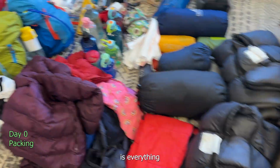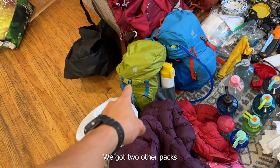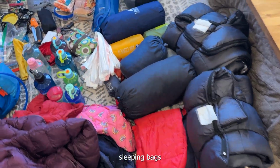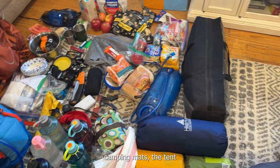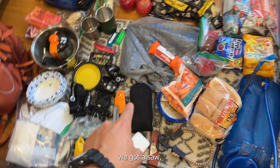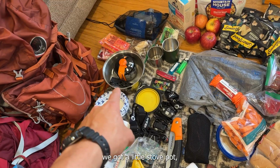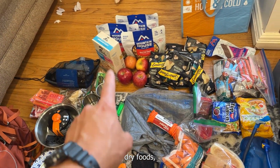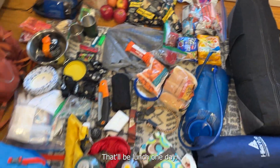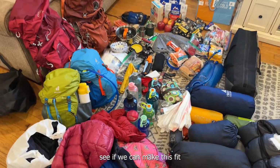Okay, so here's everything for a family of 7. We got the 2, I think these are 50-liter camping bags. We've got 2 other bags, and we gotta try to fit 2 days worth of food, sleeping bags for 7, camping mats, the tent, water pouch, water bottles, headlamps, a saw, a grill basket, battery banks, utensils, a little stove pot, freeze-dried food, some snacks, a lot of snacks, some ramen, that'll be lunch one day, hot hands, and a water purification system. Let's see if we can make this fit in those bags.